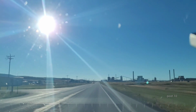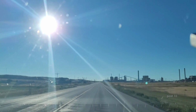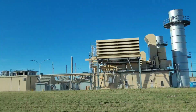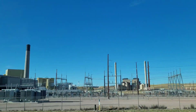I'm guessing it's a power plant. There's a whole bunch of giant power lines heading towards it. Here's a coal burning power plant. Some of them just unload here. It's interesting driving by all this.